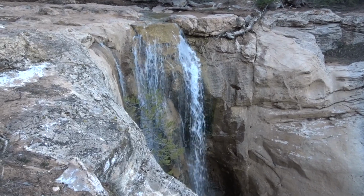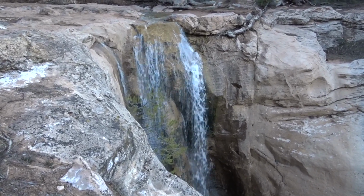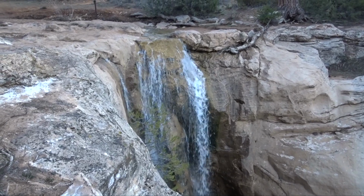Yeah, some people who've watched our video said that there wasn't any water when they went through Jolley Gulch in other times of the year. So we got a really unique time to be there. So if you happen to go see it, your mileage may vary.